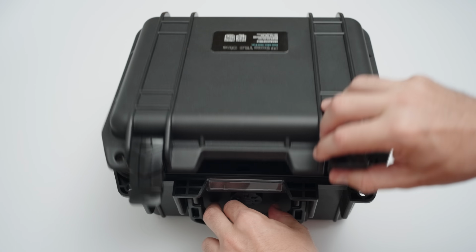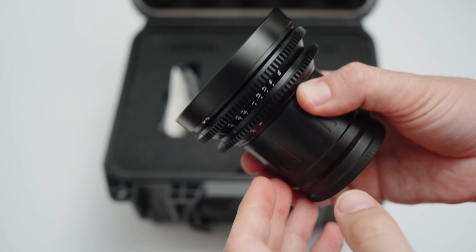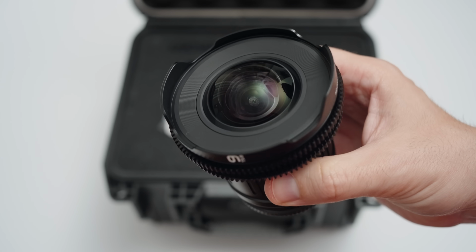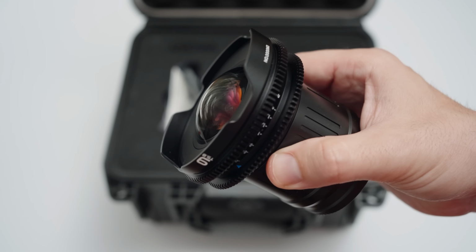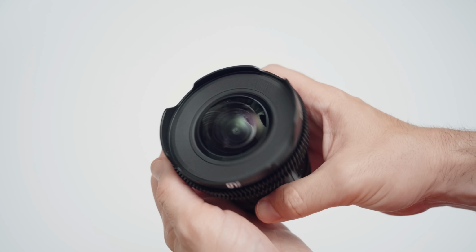When it arrived, I didn't know what to expect. It's small, lightweight, almost unassuming, but it felt like holding a portal to another world. As soon as I mounted it on my FX3, I knew I was holding something really weird and exciting.